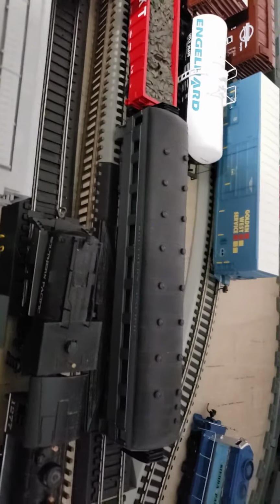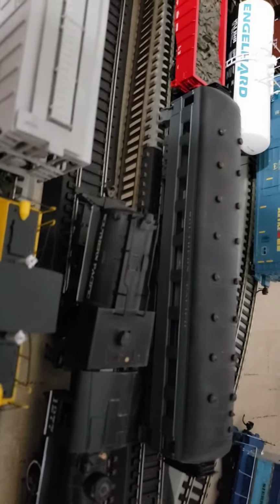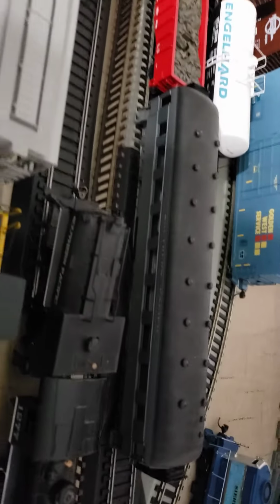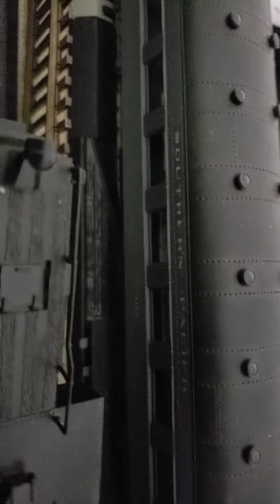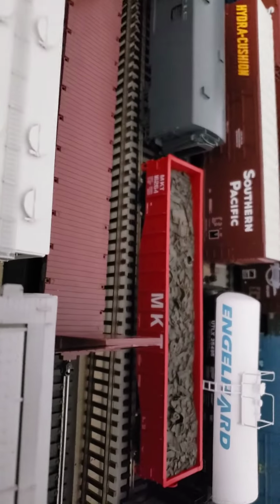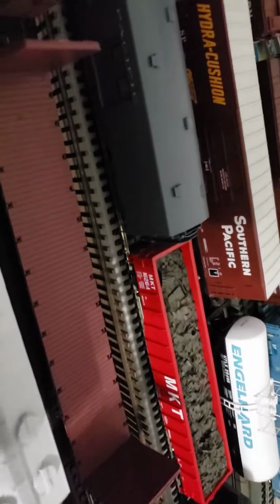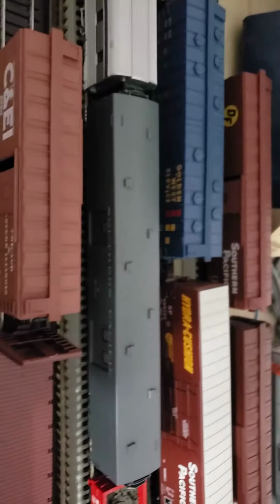As for this round arched passenger car, it is lettered for Southern Pacific, and the number, I believe it says so on here. I don't know if you can read that, but it looks like a 4 in there. I've got a MKT flat gondola with a scrap yard load, which I will be modifying eventually.